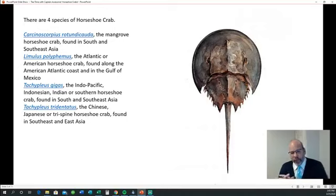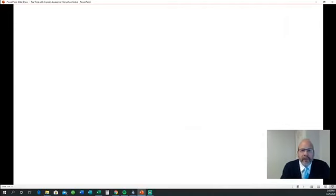A couple of things. We don't eat them here, but in Asia they are eaten in some parts. Personally, after handling hundreds, if not thousands, of horseshoe crabs in my career, I cannot imagine what part of the horseshoe crab you would eat. They're almost all shell. There's not a lot to them.